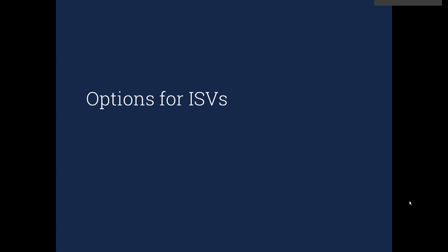So the question we've been getting asked by ISVs is, understanding that this is a new process, there's just a growing understanding of what EMV actually means from an integrated software perspective, and merchants are asking how they're going to be served. The real question becomes: how do we serve ISVs with different options?